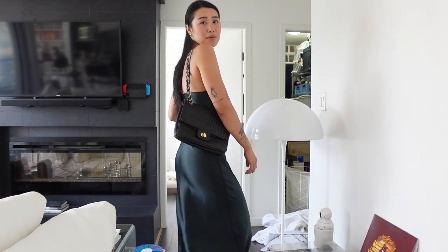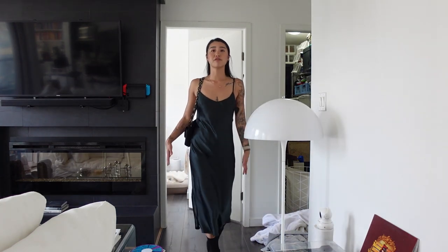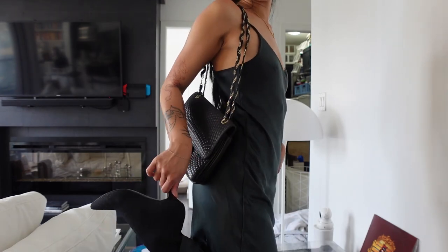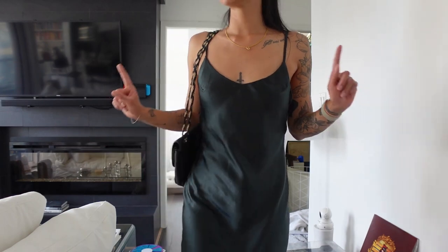All right, let me know which fit you liked better, fit number one or fit number two. I mean, honestly, I can wear this in the summer as well, just because you are wearing a flowy dress, so it's not going to be overly hot, but yeah. How gorgeous is this color? And it just pairs so well with the black boots, I think. I really like it. Okay, I think I'm gonna wrap the vlog up here.